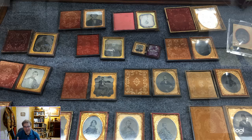Now the museum also has a lot of images of Civil War soldiers and civilians. They've got a lot. This is just a very small sampling. I love Civil War photography. I collect Civil War photographs. So yeah, if you love looking at images from the wartime period, this again is a great museum for you.